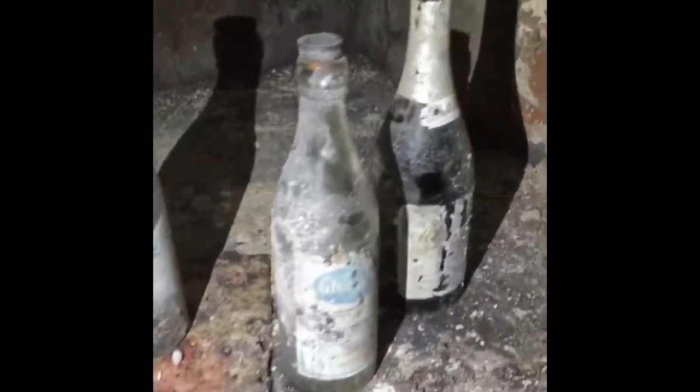So it looks like there's been an awful lot of vandals in here as well. I mean, look at that, that's an old barge bottle. A really old barge bottle. Let's see what these old bottles are. They've all got old stoppers. This is actually going to be a good one for me because, like I said, this is the first time I've ever actually come in here. I do believe I have found the wine cellar.